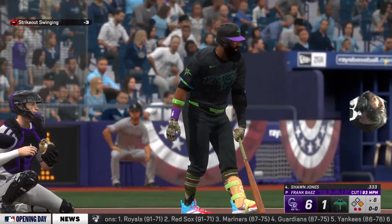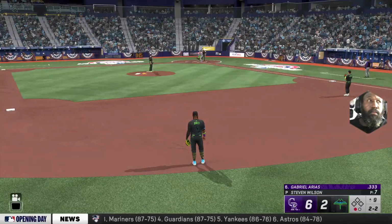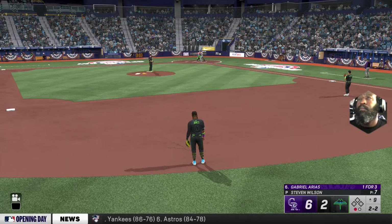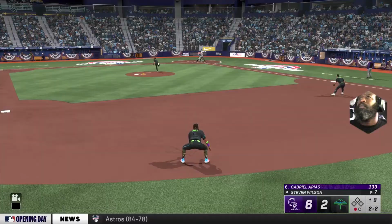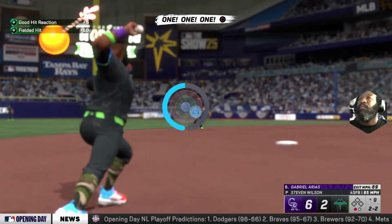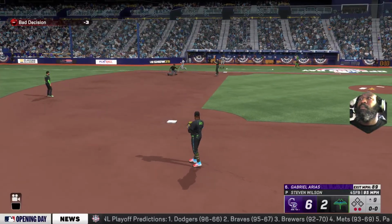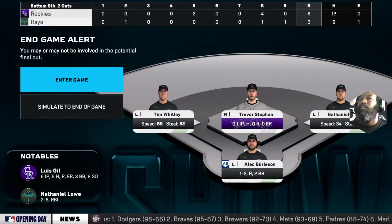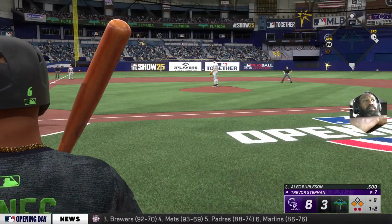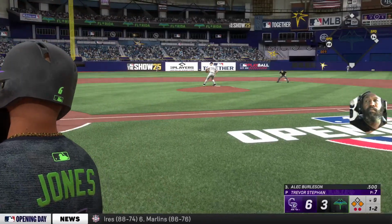Swings and misses, struck him out. 1 down. So in now for Colorado, Gabriel Arias. Here's the 2-2. Grounds one to short. Jones. Just got him on that one. Well, I believe we talk about how the ball is coming out of a pitcher's hand, the way it comes out of his hand as an infielder. Wow, really impressive. This could end it.